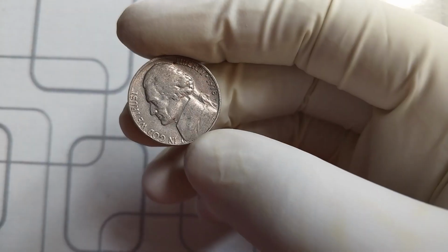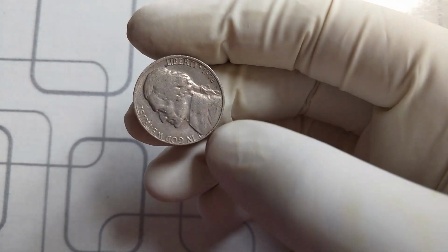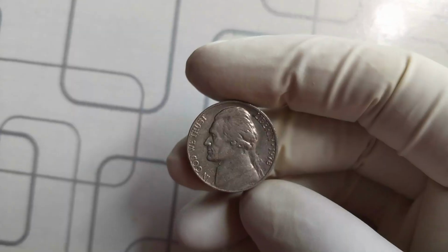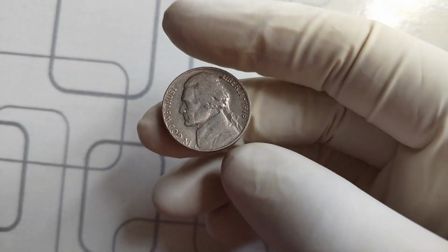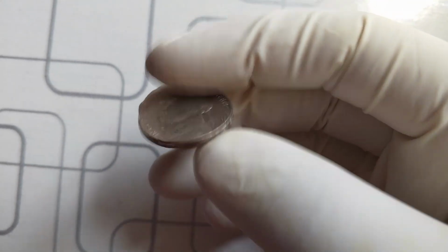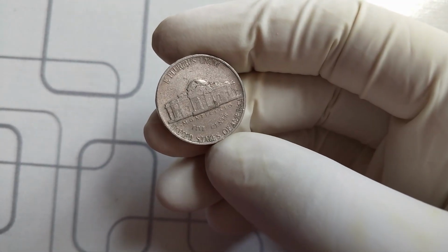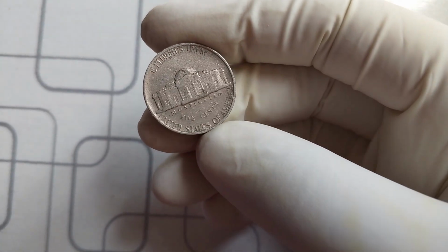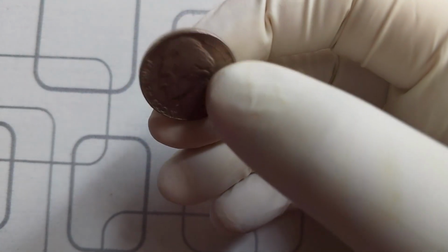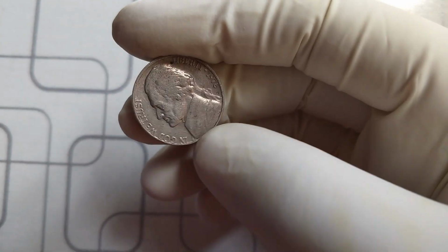If you're a collector, there are a few key things to look for when trying to identify a 1978 no-mint marked Jefferson nickel. First, examine the obverse carefully. Make sure there is no P mint mark present. Second, check the date and overall condition. Coins in pristine condition are worth significantly more. Third, consider professional grading. Many of these coins have been authenticated and graded by professional numismatic organizations, which adds credibility and can dramatically increase the coin's market value.